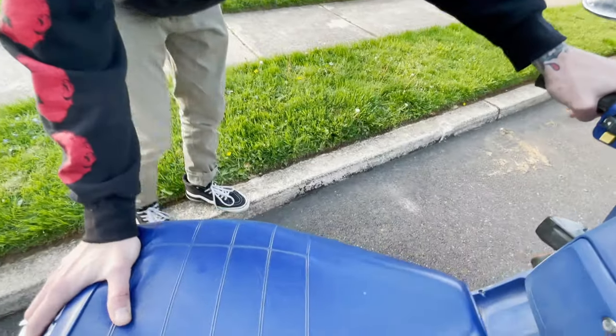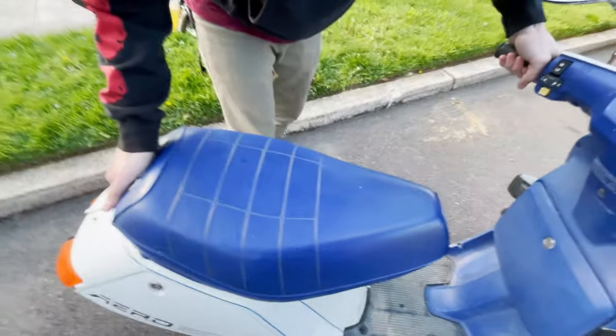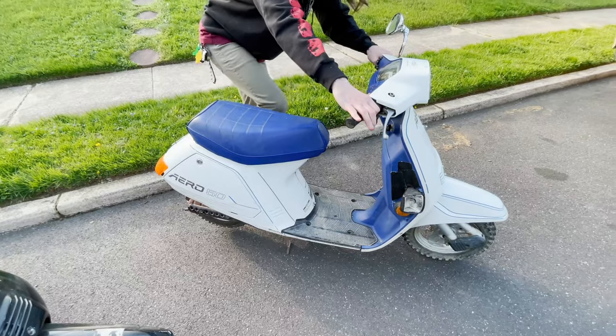Yeah. Damn. You got that to start right away. It's easier to start it also when it's on the kickstand. Yeah, let's do that. I lift this. So you pull it towards you. Grab both while you're on the kickstand. There you go. All right.